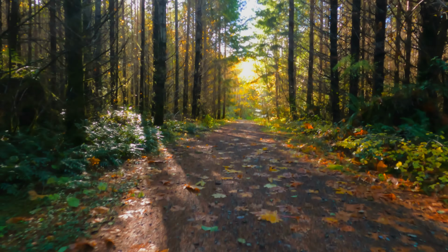We're just walking on an old FSR, a forestry road. I'm not sure if this turns into an actual hiking trail. We'll see. I didn't bring my rubber boots. I've been walking for about a half hour and I can start hearing some action. I think we're getting close to the waterfalls.